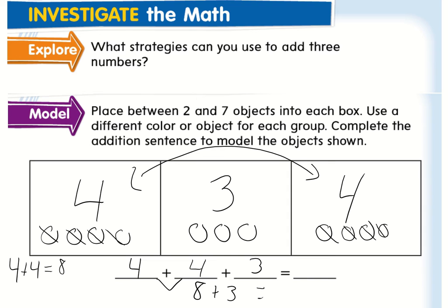So again, we can do a count on method, we can do a picture, but right now I want to do our count on method. When we do our count on method, we always start with the bigger number with addition, and then we count up right there. So we start with 8, and then go 9, 10, 11. So 8 plus 3 is going to be 11.